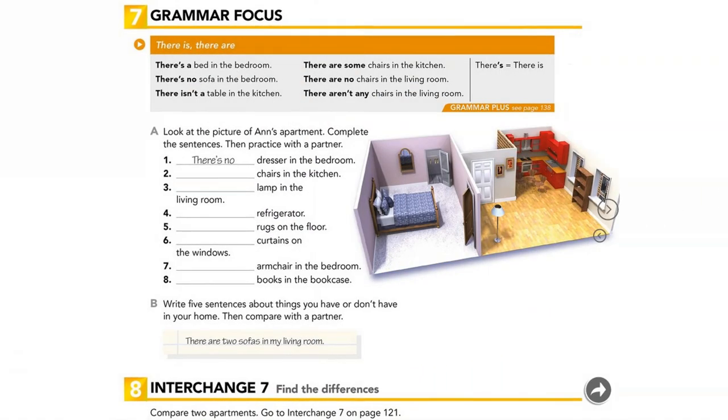Grammar focus. There is, there are. There's a bed in the bedroom. There are some chairs in the kitchen. There's no sofa in the bedroom. There are no chairs in the living room. There isn't a table in the kitchen. There aren't any chairs in the living room. There's equals there is.